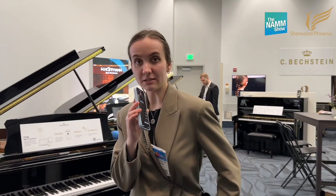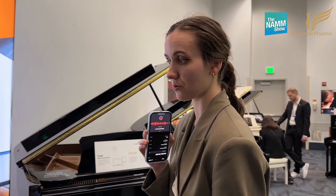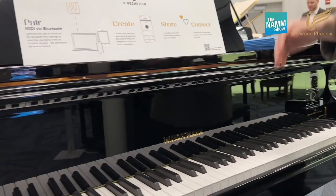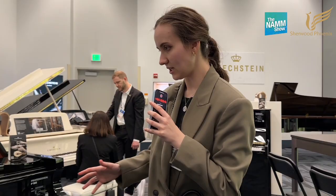We're still in Bechstein. I'm just going to show you quickly, I'm not going to play them all. This fantastic Zimmermann Studio 150 is a really nice 150 centimeter baby grand piano, which is obviously a really nice size. Obviously the Hoffmann T177. So just roughly to show you what's at the NAMM show this year. So Hoffmann, obviously, Professional P188.